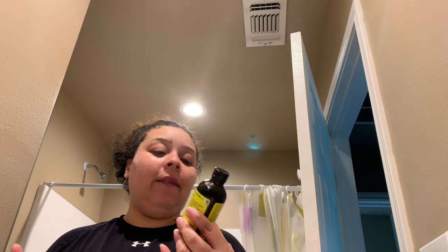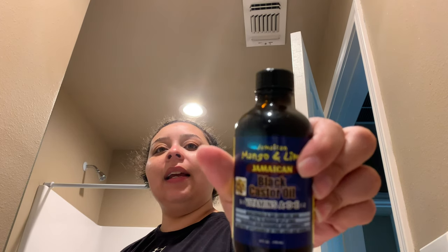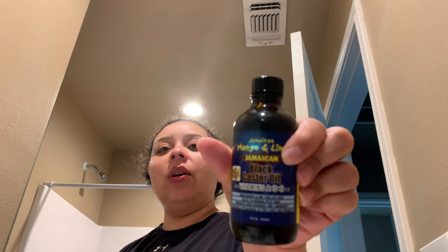Then the last thing I take for all over my face is this Jamaican Mango and Lime Jamaican Black Castor Oil with vitamins A, D, and E. This moisturizes and softens dry skin, enhances skin radiance and luminosity, and smooths the appearance of fine lines and wrinkles. And that's what that looks like. We found this one at Walmart also, and I believe we've also gotten it from Sally's Beauty. I try not to take too much. It's just really orange. The other two oils were pretty much clear.